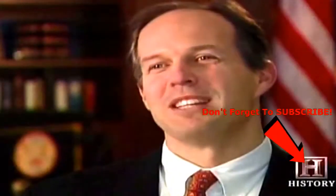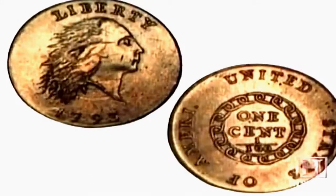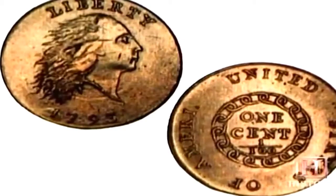So it's not surprising in 1792, when the Mint Act was signed, that coins were placed under the Secretary of State, where Thomas Jefferson was secretary. The first mint was established and produced coins and not notes. And that is important in terms of the history of the country. Notes didn't really start to enter circulation until much later.